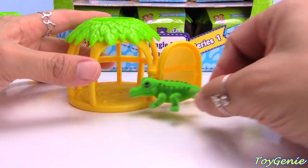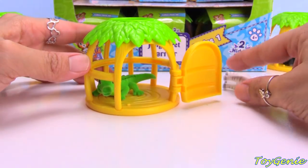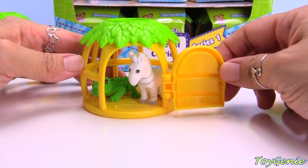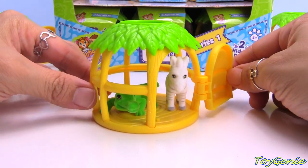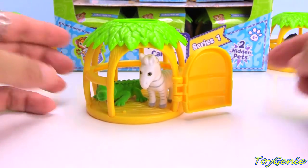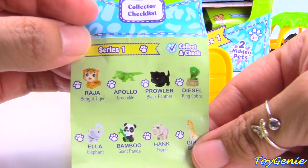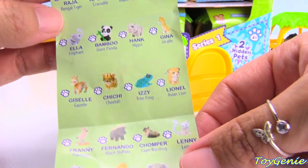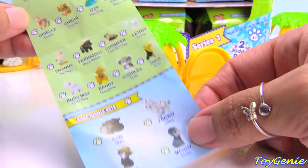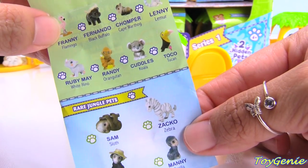I don't know if a crocodile belongs in a hut, but he can squeeze on in there. And then here's the baby giraffe. Oh, they look so adorable. And look at the crocodile peeking out from underneath. So let's check out the names. The crocodile's name is Apollo. And then, let's see. The zebra, oh my gosh, we got another rare one. The zebra's name is Zacko.